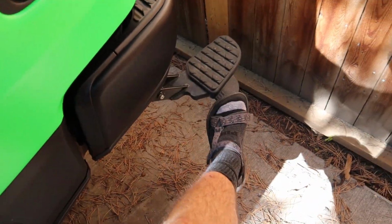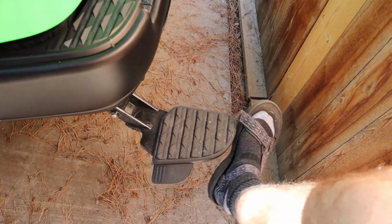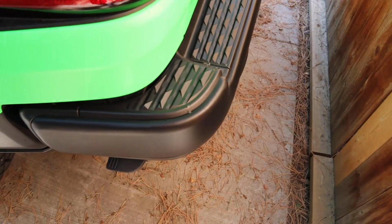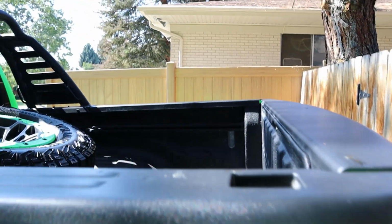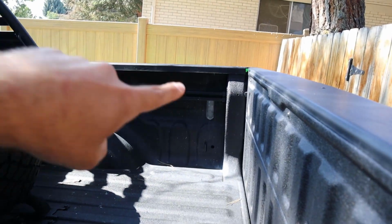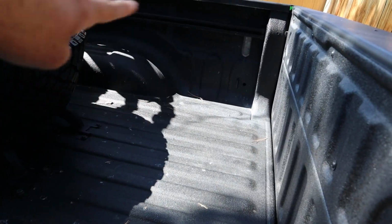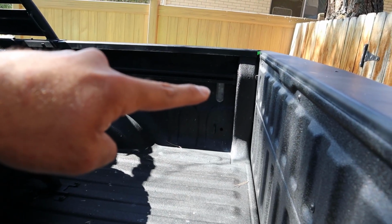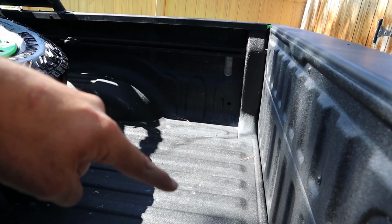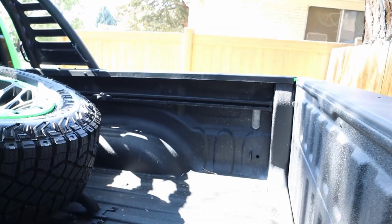Now, the bed step here, I think it's pretty cool, but I wouldn't have gotten it. But the problem with this bed step is it doesn't just come alone. The bed step comes with the bed utility group, so it also gives you the little LED lights normally, and then also it gives you these sliders with the bed, and then also the bed liner. But with the TRX, I think the LED lights are standard, but then the bed liner's not standard, and then the little cargo tie-down hook sliders aren't standard either.